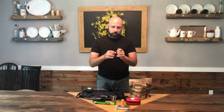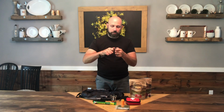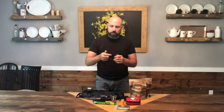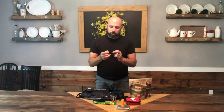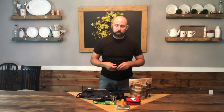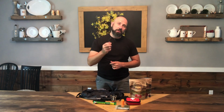Additionally, there's a little rod in here that will allow you to have some spark. So once you take the outside coating off, you can get some really good sparks flying off this guy. That is your backup to your matches in case for some reason you've worked through them all or used all of your matches over the course of days or whatnot. You've got a secondary source to ignite a fire.